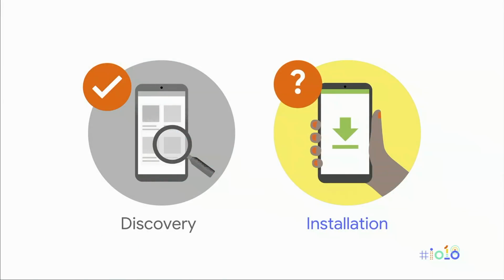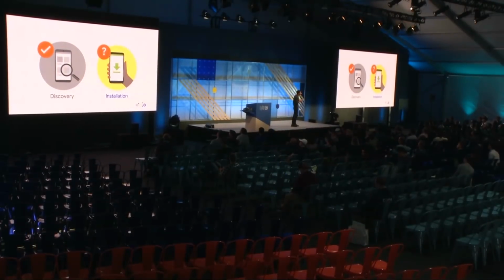So we saw how Instant App improves the discovery of your app and makes your native app available to more and more users. But sitting in the crowd, you might be thinking, all that is fine, but how is this going to help me drive installation that I really want? Well, that is where Instant App really shines. Let me show you how.